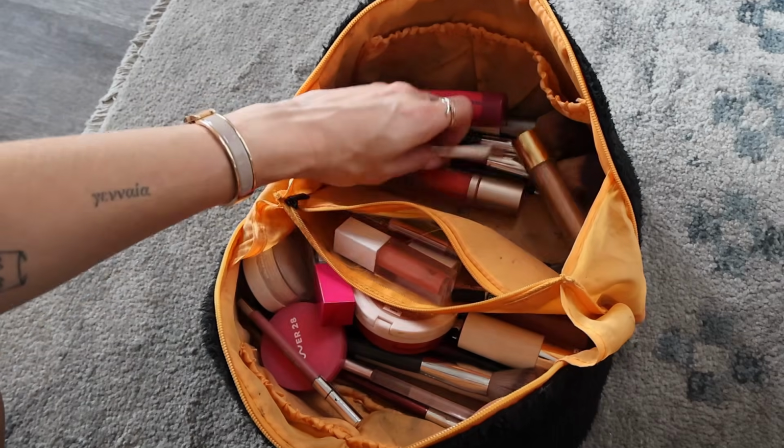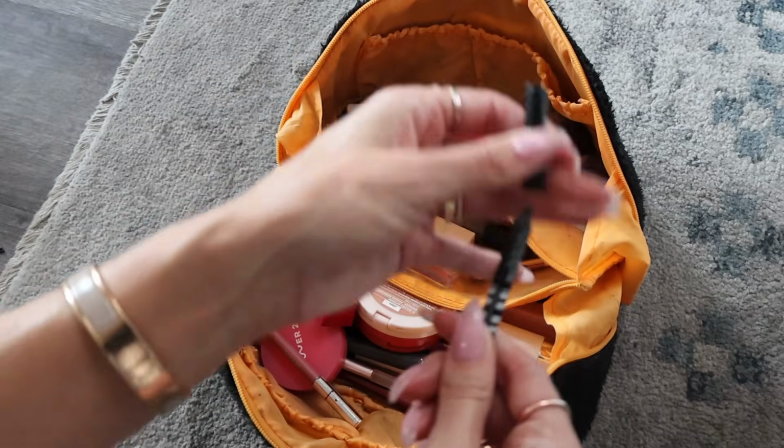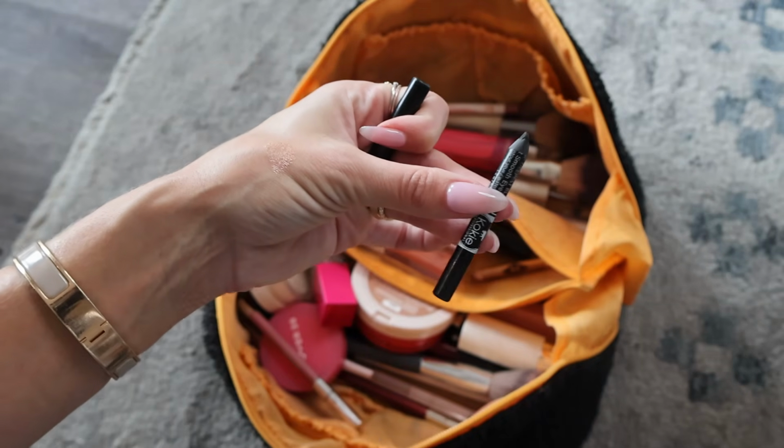Okay, so we have some lip products in here. What else? Oh, of course my Kokie Eyeliner. Look at this.